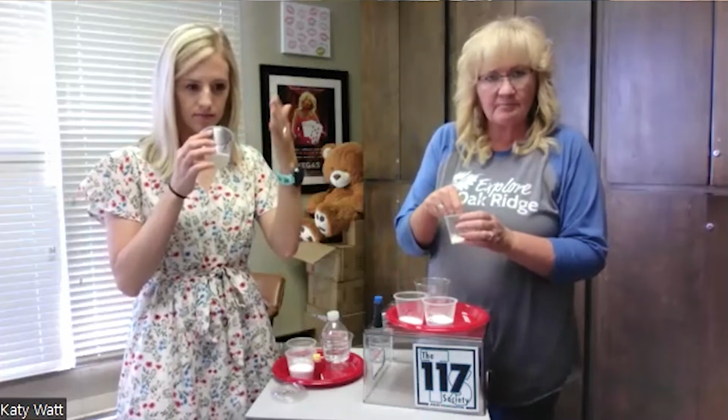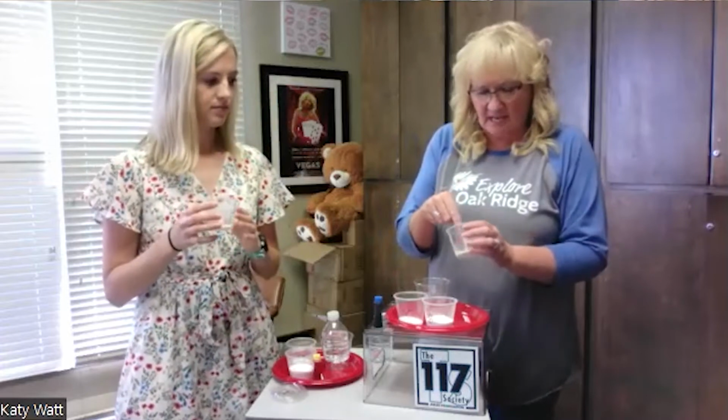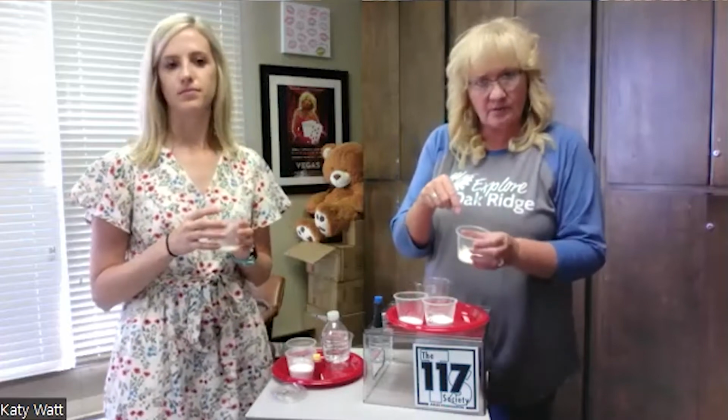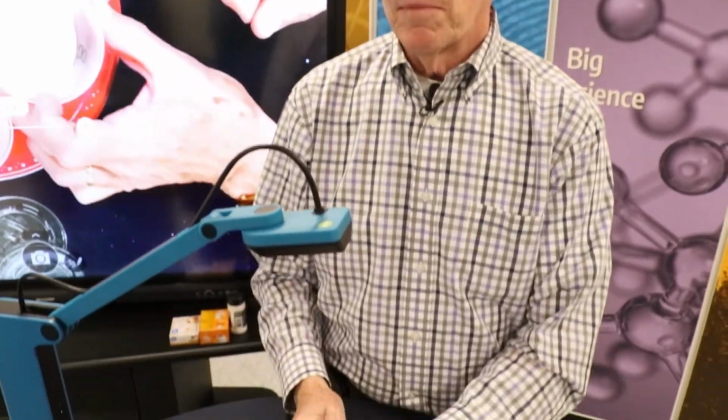Let's do our third. I can appreciate a mix of odor between the two. It's not as fine as that one, but it's not as gritty as the other one. At this point, we're going to combine them.